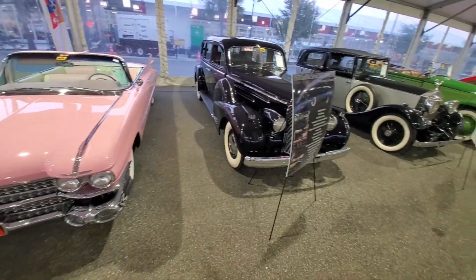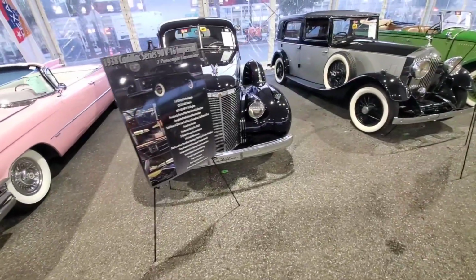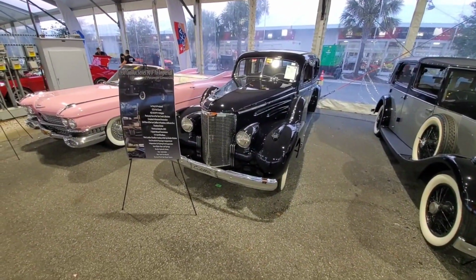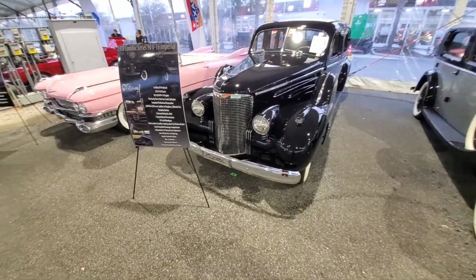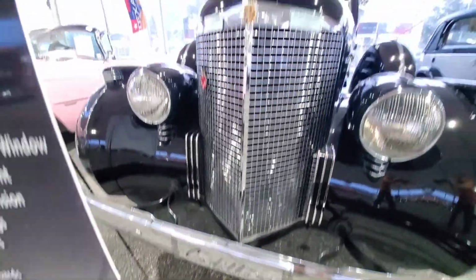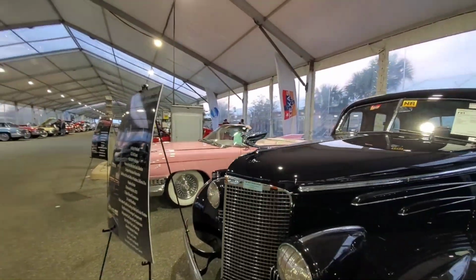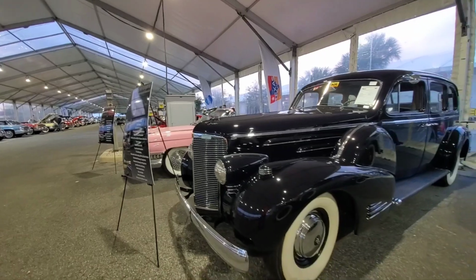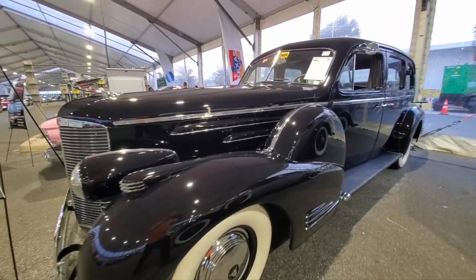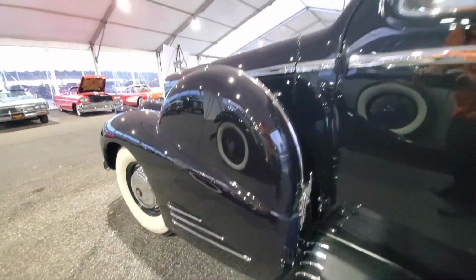F80. Now F81 is a '38 V16 Imperial. The V16 of course had a fairly small diameter to the piston, but again it was state of the art. And check out that Cadillac emblem. Got us a speed type grille emblem, hood ornament rather. And again, this is the height of Deco styling with these large covered spares right here, all streamlined in.